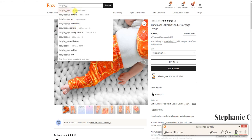I mean, it's got here this plugin as well. It's called Keywords Everywhere and it's a Google Chrome plugin. It's completely free and it's amazing for doing things like this. So you can see here that a lot of people search baby leggings. So putting obviously that in there is fantastic.